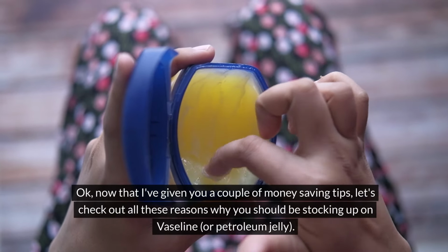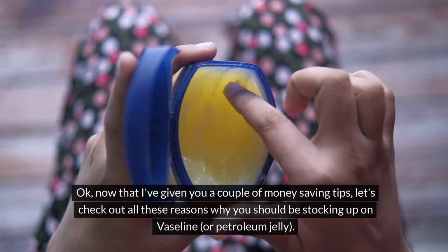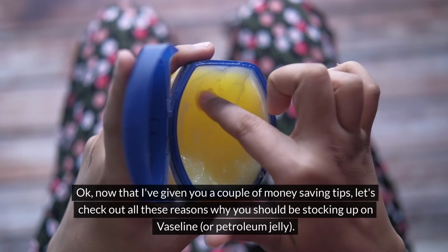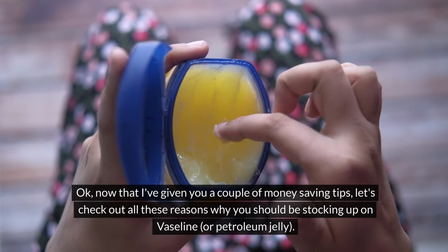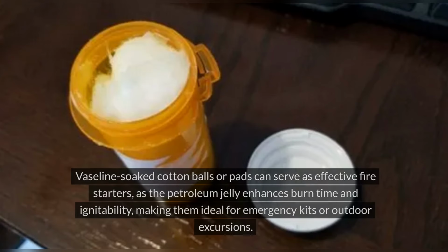All right, now that I've given you a couple of money-saving tips, let's check out all these reasons why you should be stocking up on Vaseline or petroleum jelly. Let's go ahead and get the most common uses out of the way first. Vaseline-soaked cotton balls or pads can serve as effective fire starters because the petroleum jelly enhances burn time and ignitability, making them ideal for emergency kits or outdoor excursions.